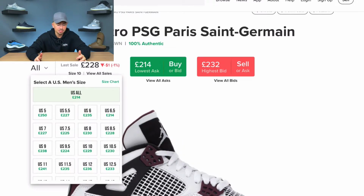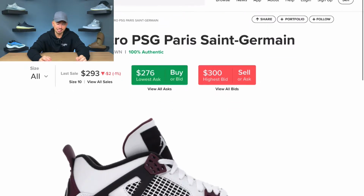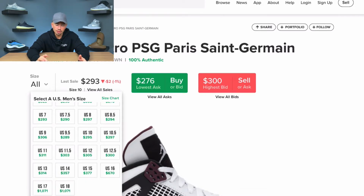So again, some of these smaller sizes, they're going for not too much. Change the currency to dollars for anybody out in the US, and you can have a little look at what these are going for. So again, these retail for $225. I feel like the PSG Jordan 4 will go for a little bit of money, but nothing crazy. And again, that could all change depending on stock numbers. If these dip down, I'm probably going to say you will be able to make just a small amount of money on this pair.